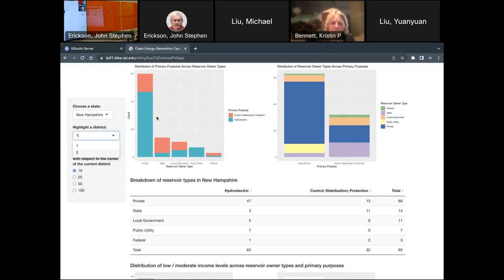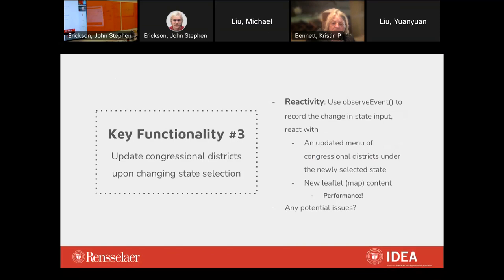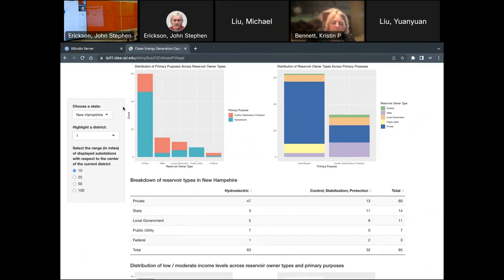So yeah, the statistical outputs for the currently selected state. And the third, and arguably the milestone that took us the longest time to achieve, was updating the congressional districts upon changing state selection. So what I mean by that is, if you choose a state, New Hampshire, select, and this changes correspondingly, and so does the map here.